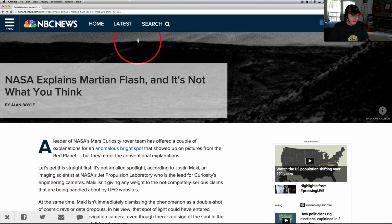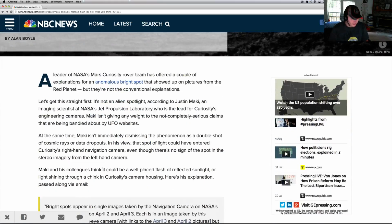All right, basically, let's get this straight first. It's not an alien spotlight, according to Justin Maki, an image scientist at NASA's JPL, who is the lead for Curiosity's engineering cameras. He isn't giving any weight to the not completely serious claims being bandied about by UFO websites. Well, okay, what about Mars websites or anomaly websites? You lump me in too, buddy? Come on. At the same time, Maki isn't immediately dismissing the phenomenon as cosmic rays or data dropouts. In his view, the spot of light could have entered Curiosity's right-hand navigation camera, even though there is no sign of it in the left camera.